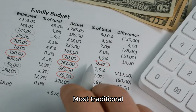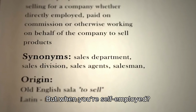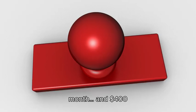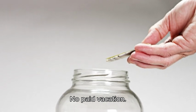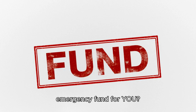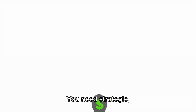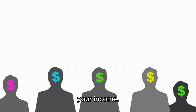Let's be honest, most traditional budgeting advice assumes a steady paycheck. But when you're self-employed, you might make $4,000 one month and $400 the next. You have no sick days, no paid vacation, no unemployment safety net, and tax season, that's a different beast altogether. So building an emergency fund for you requires a different mindset. You don't just need savings, you need strategic, fluid, and fast access funds that move with your income.